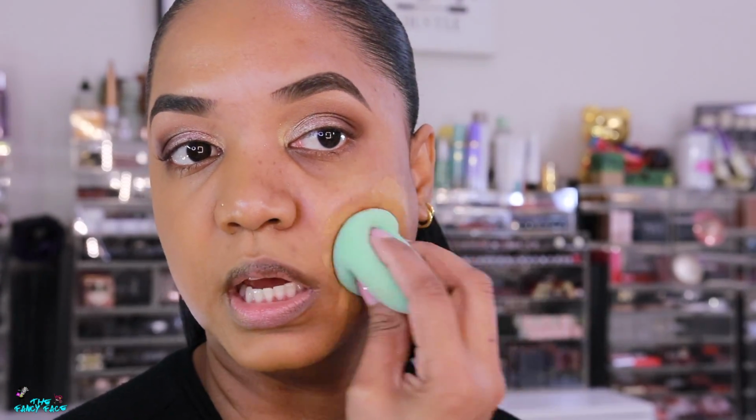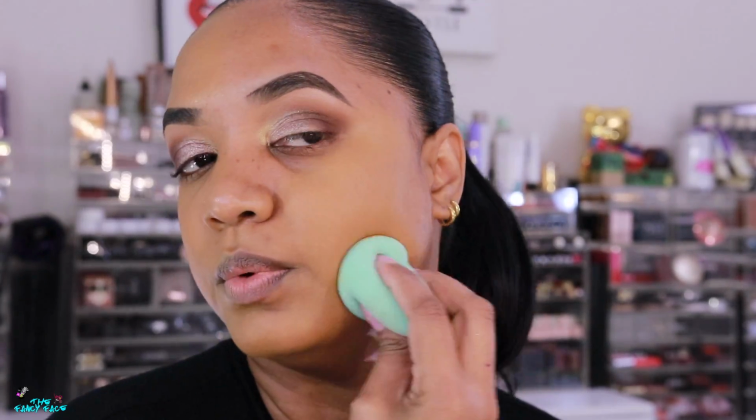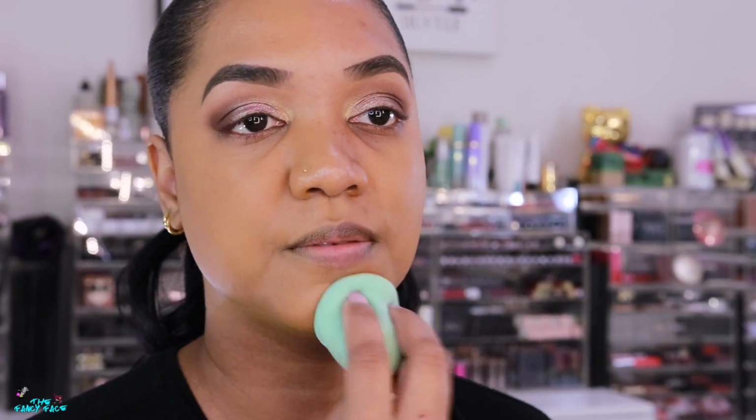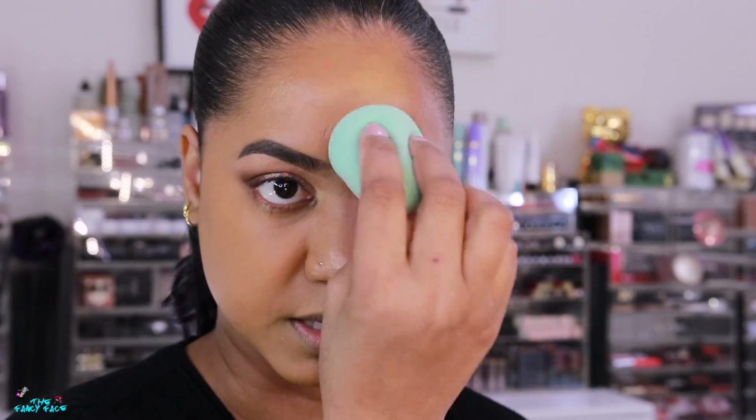I'm just gonna pounce that all over my skin, and I squeezed out the majority of the water from the sponge. But with a sponge, you tend to get a more light coverage. At least that's what my experience is. You get a lighter coverage, a softer finish from a damp sponge.